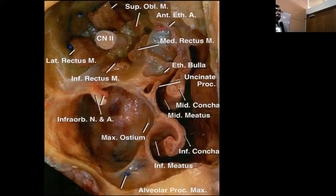If you go more, this is the orbit, this is the maxillary sinus, this is the infraorbital nerve going in the roof of the maxillary sinus. So the medial wall of the maxillary sinus is the lateral wall of the nasal cavity, and it contains the turbinates, inferior turbinate, middle turbinate, and superior turbinate. The nasolacrimal duct opens here. The duct or the ostium of the maxillary sinus goes here in the middle turbinate.